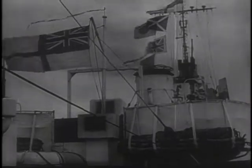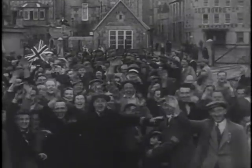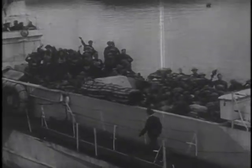Into the harbour of St. Peter Port on Guernsey in the Channel Islands steams a British warship with the white ensign flying. A tumultuous welcome awaits the liberators of the islands. Incidentally, the oldest British possession and the only British territory to be occupied by the Germans during the war.